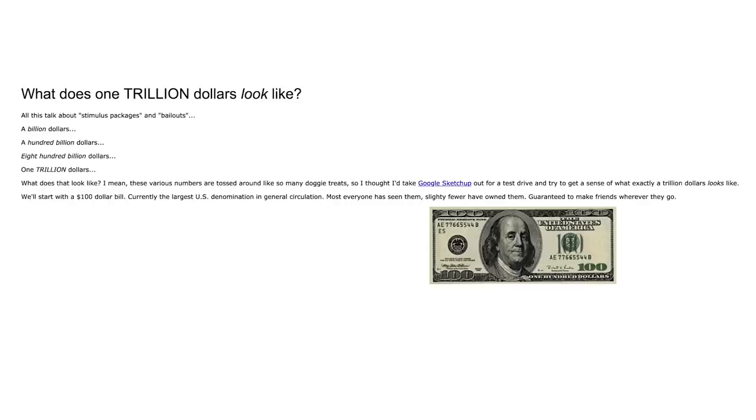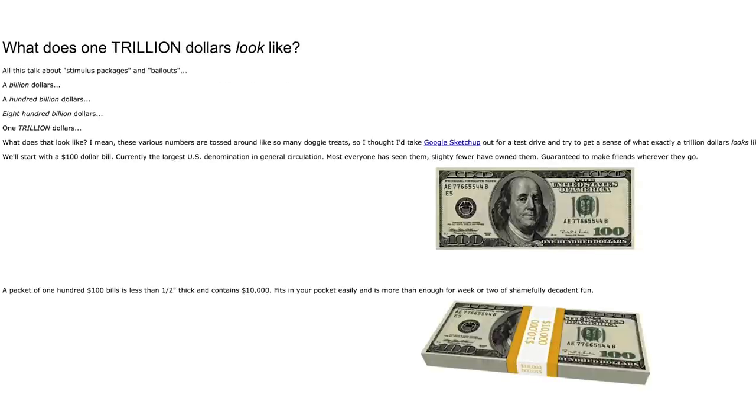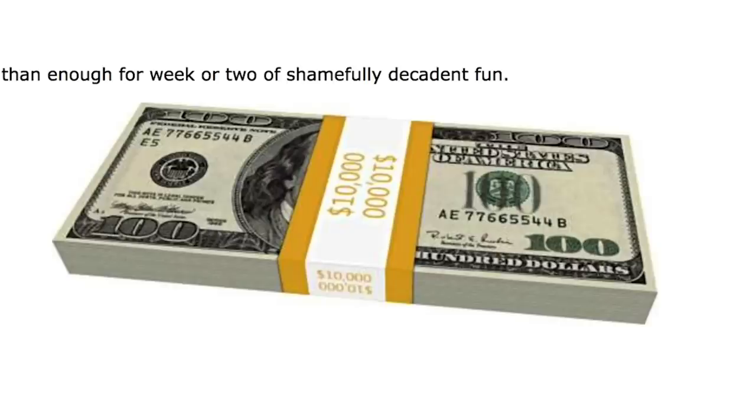On this page, we start off with a $100 bill, which is the largest US denomination in general circulation. We would all be happy to find one of these on the ground, but it's still not too impressive to look at. So let's look at 100 $100 bills, or $10,000. Again, I'd be okay with the idea of this falling out of the sky into my lap, but I wanna be blown away. So let's keep going.